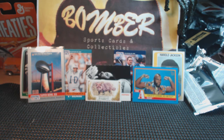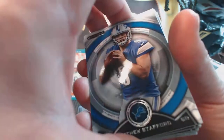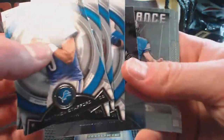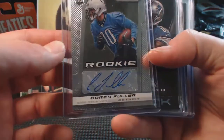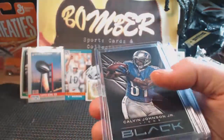Next up, the Lions. Paul, who did not get to watch the break. Paul, I think he found out what team he had, and he said, I'm going to go ahead and head to my party. All right, here's the base for the Lions. Always a chance at a Barry Sanders autograph, but we got a few. Let's see what's in there. We got a Corey Fuller, Prism, rookie wide receiver.